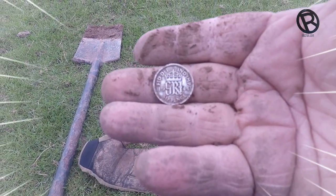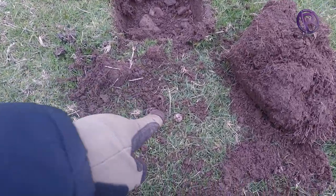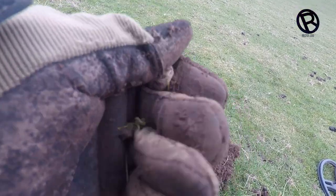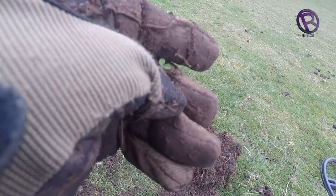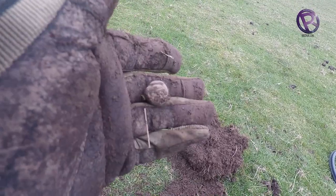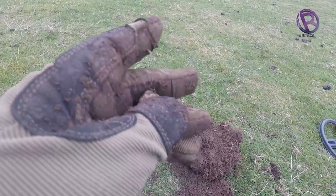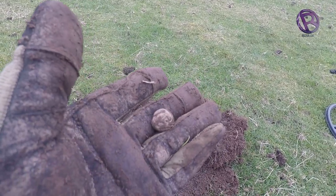Hi guys, just dug this target and we have a musket ball. Cool, it looks like it's hit something. A bit flat on one side, as you can see. Yeah, musket ball.